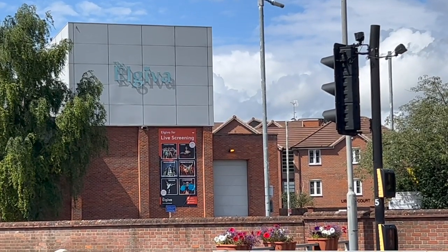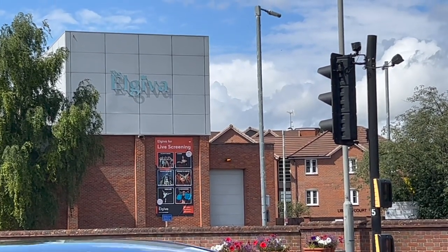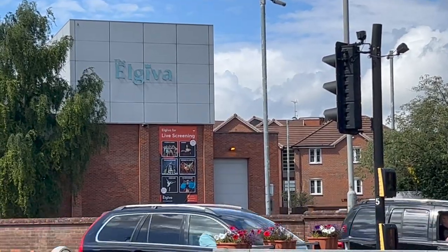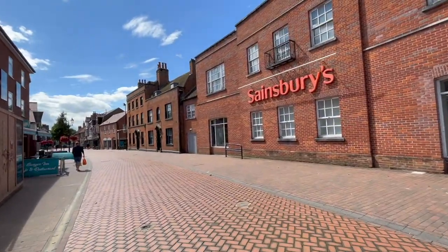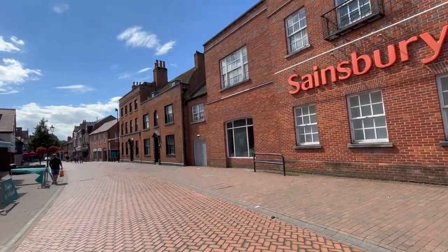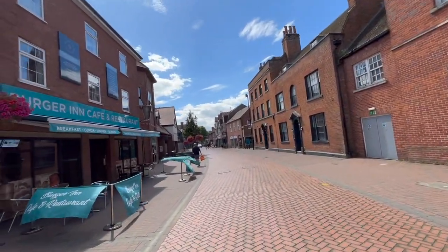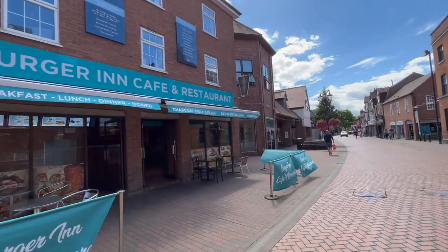Across this busy road is the Algiva. It's a theatre and cinema, I believe. Lots of productions are held there throughout the year. Well, we've got a choice of supermarkets here, big ones too. There's a Sainsbury's on this side, and on the other side, through a little archway coming up, is Waitrose. So it's just round the corner here.